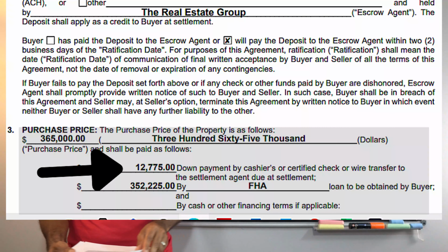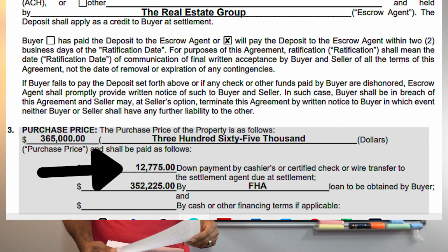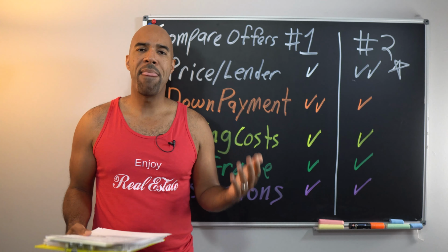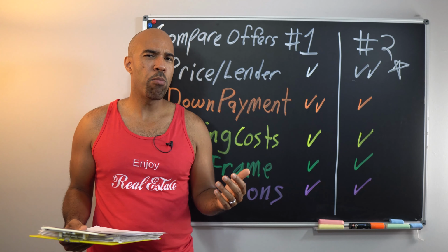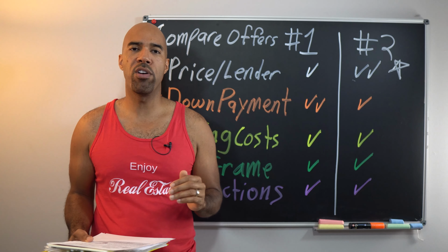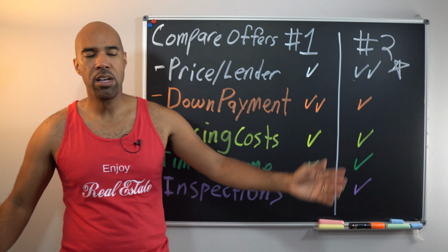And number two, we have an FHA loan, which is a loan that's backed by the government. Now, generally speaking, that loan is a little more relaxed. It's a lower credit score, and it only requires a smaller down payment. Now, what does that mean?